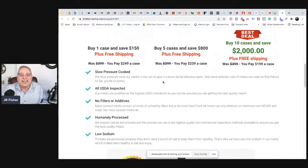So if they buy one case, they can save $150 because it's normally $3.99. They'll pay $249 a case. If they buy five cases, they can save $800. It's regularly $3.99. They'll pay $239. But if they buy 10 cases, this is where they get the best price. That $199 a case was $3.99. They can pay $199. They can save half price.